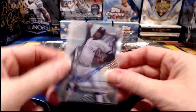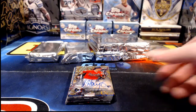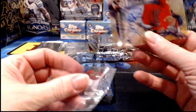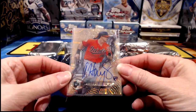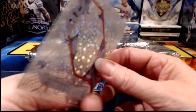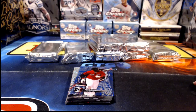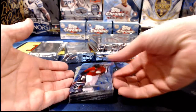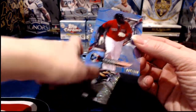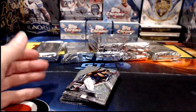So, what I was telling you guys earlier about the Montreal Expos, cards always stay with their franchise, okay? So, whenever a franchise relocates and renames, cards just follow along behind it. So, the former Montreal Expos, the current Washington Nationals, so that card goes, of course, to the Nationals. Austin Hays and the Orioles, that is numbered to 25. And Big Papi, numbered to 150 for the Red Sox.